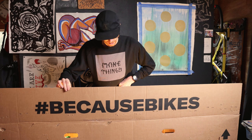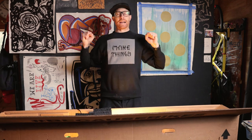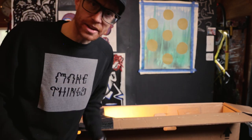This box makes a good point. Oh man. Oh my God. Okay, hold on here. There's a lot of zip ties. This is a bike that I've been needing in my quiver for so long, for too long. And now the time has come.